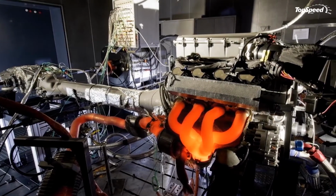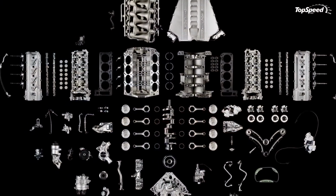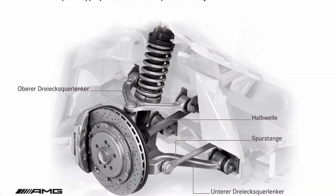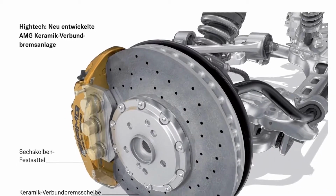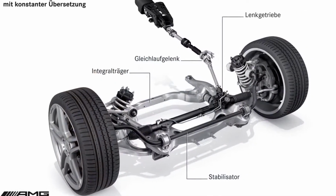For 2012, the SLS sports car will also add standard blind spot assist, optional 3-mode AMG adaptive suspension and AMG performance media that features driving telemetry and G-force measurement.